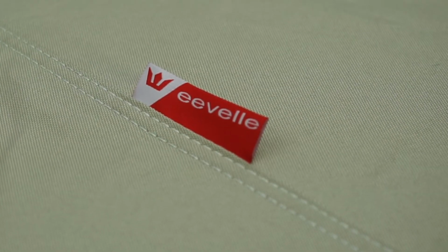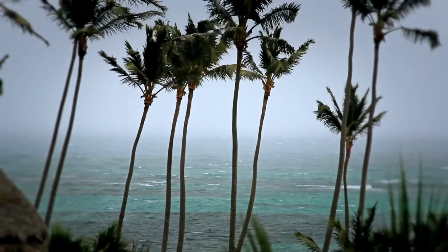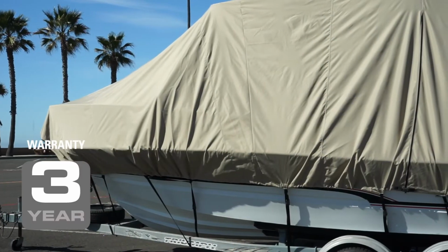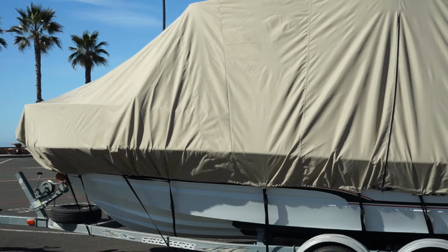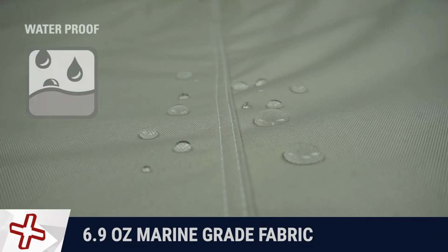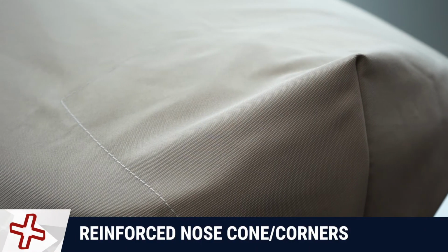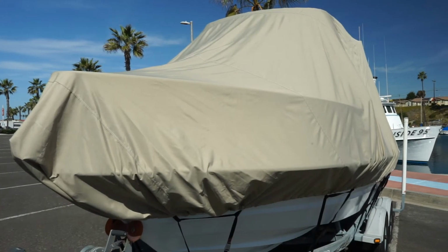SilverCloud T-top boat covers are manufactured with marine-grade fabric and are designed to withstand extreme weather conditions. SilverCloud covers come with a 3-year warranty and are handmade from 600D 6.9-ounce woven marine-grade fabric with UV coating and rot-proof double-stitch seams. SilverCloud covers come with reinforced nose cone and rear corners, providing extra strength and protection.